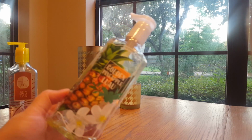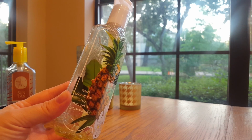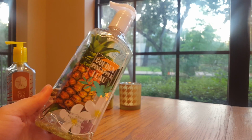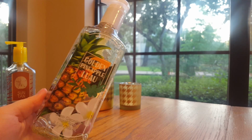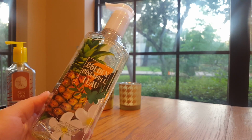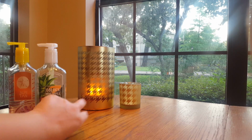The next one I have here, Golden Pineapple Luau. Fresh pineapple, juicy mango, and passion fruit. Again, I've mentioned this scent a ton this year. This is definitely my favorite new fragrance of the year. I am loving this. So I would absolutely repurchase that.